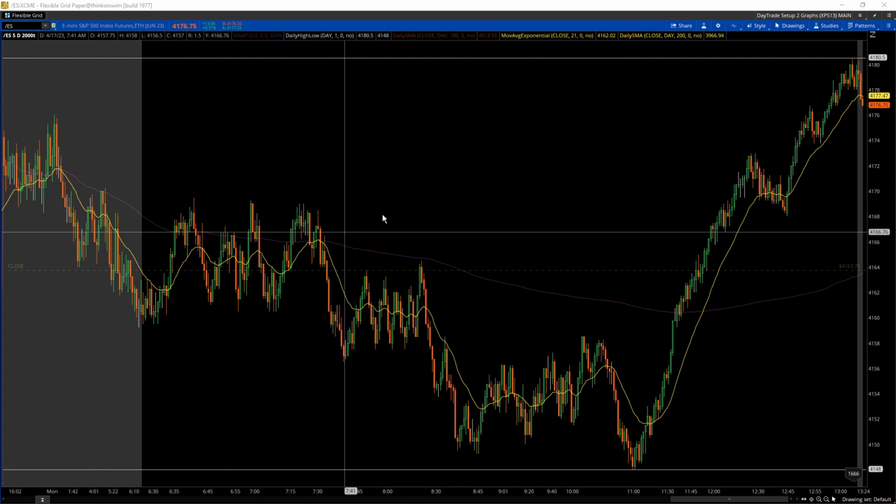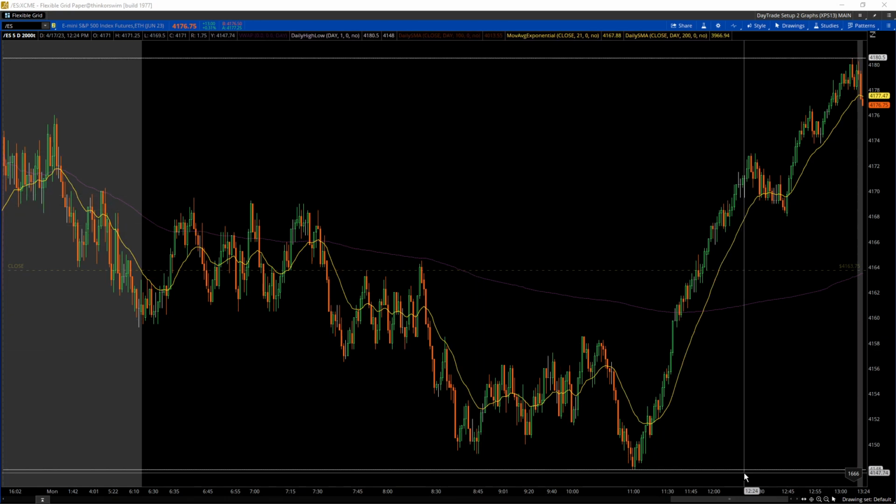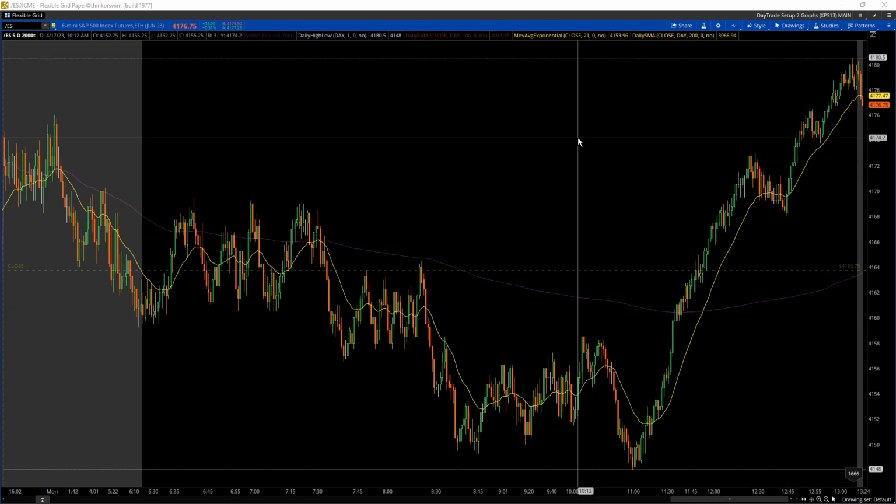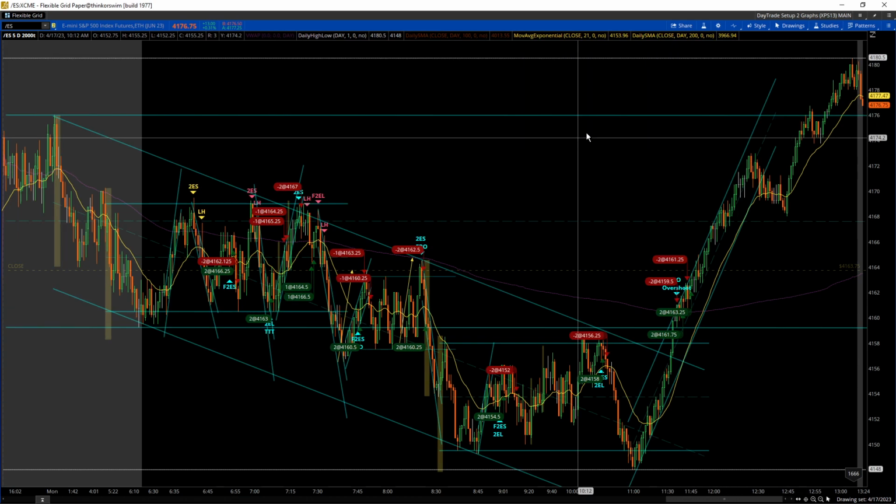It was pretty choppy and all the trading was contained within about 32 points, from 41.48 to about 41.80. So about 32 points. This is how I drew up the charts today.